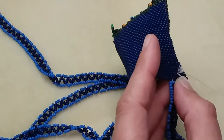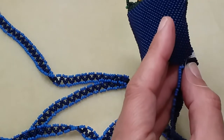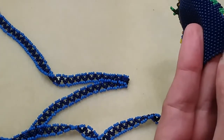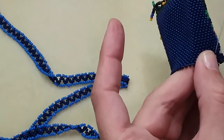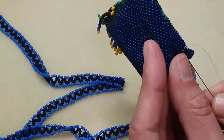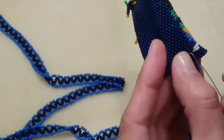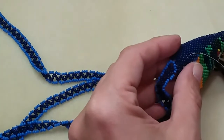So you want to make sure. And I mean, you can always use a little dab of glue and stuff, but I don't like to do that because I'm always afraid the glue will bleed through the beads. Now I'm going to kind of work it through a little more beads here. Probably have to go one at a time. I think I already have a knot in that one. We'll go over to this one. And that way, it's nice and hidden.